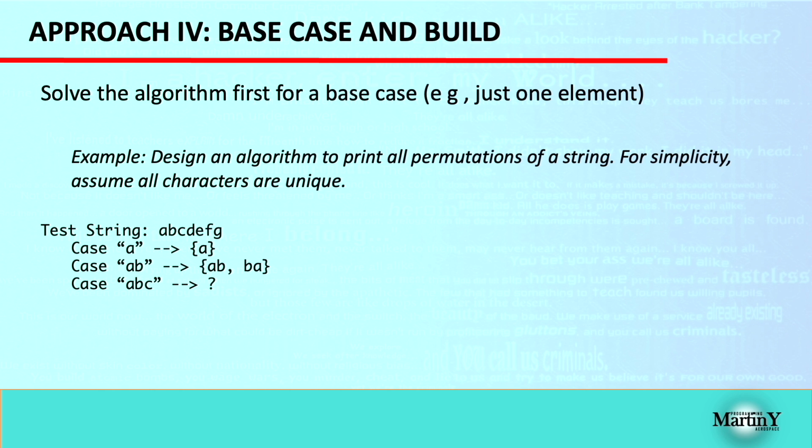For example, if you're asked to design an algorithm to print permutations of a string with unique characters, you can first test it for the string A, B, C, D, E, F, G, starting with the simplest case. So in case A, you would get A. In case AB, you would get AB, BA. Then for the case ABC, try to guess what you're going to get.